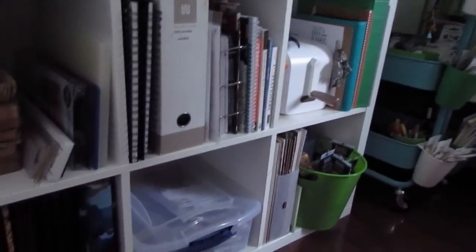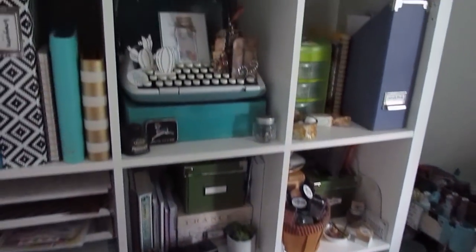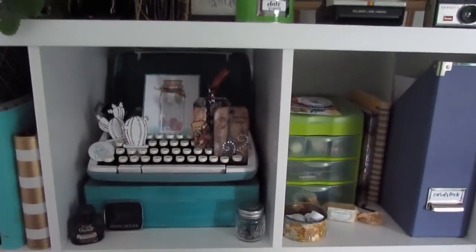This organizer I need to go through too, because a lot of that stuff I need to purge, and I want to put fun embellishments in there. And then I think the rest of this is very similar to how I had it in my room at the condo, so I won't go through it too much.